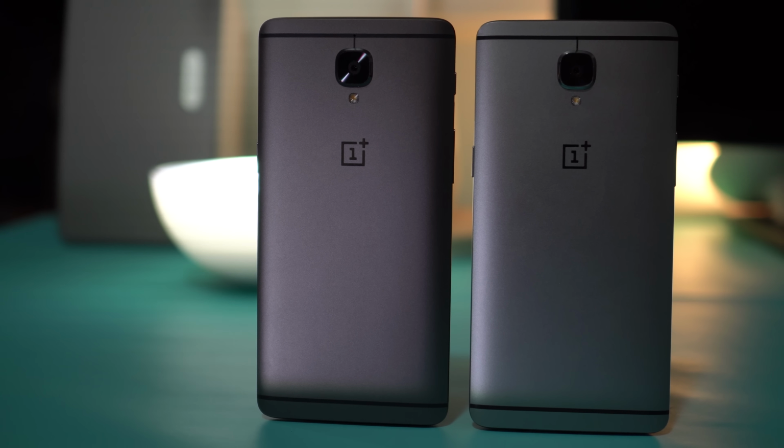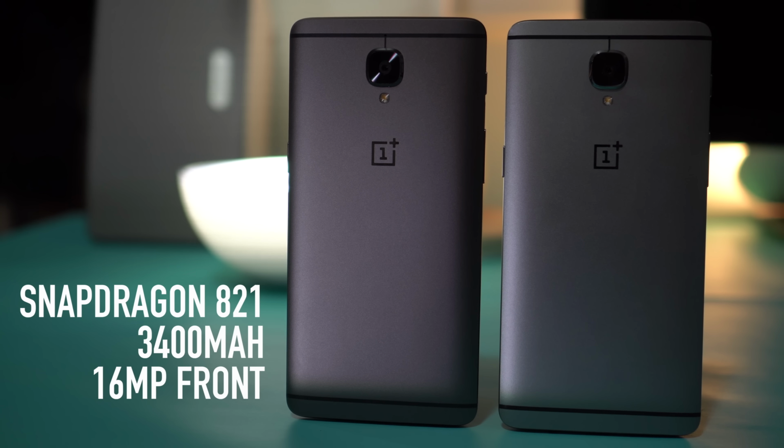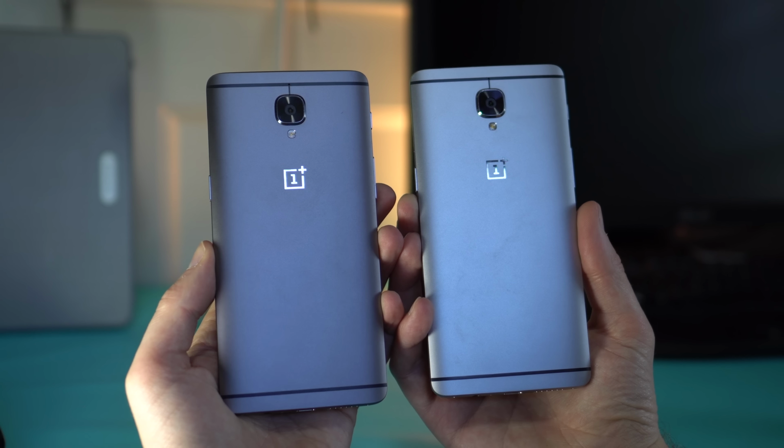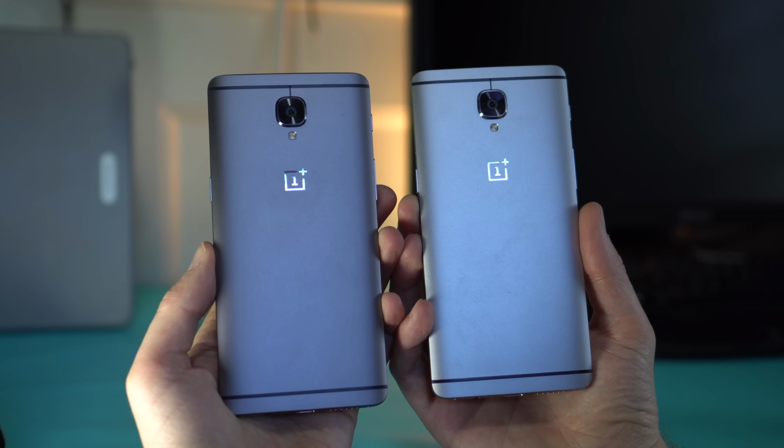As for differences, you have an upgraded Snapdragon 821 processor versus the 820 in the original 3, outstanding battery life with a 3400 mAh upgrade versus the 3000 mAh battery in the 3, a 16 megapixel front shooter versus that 8 megapixel shooter, and then of course this new gunmetal colorway.